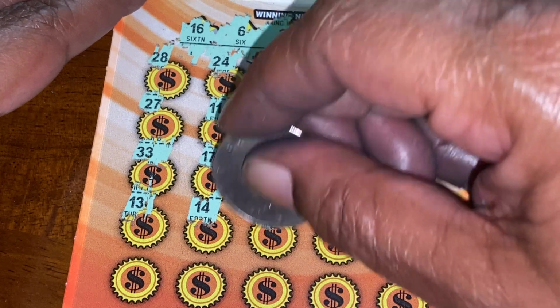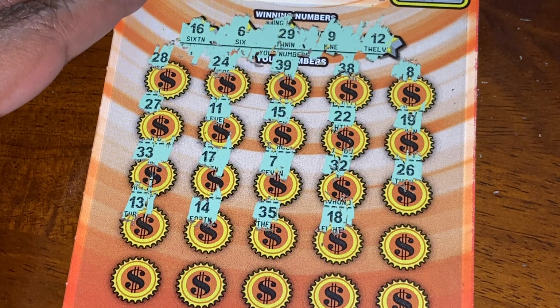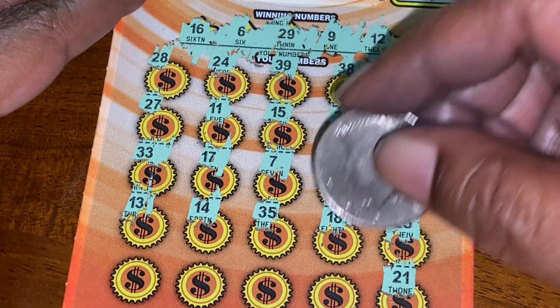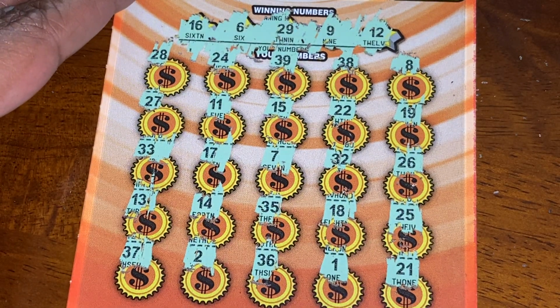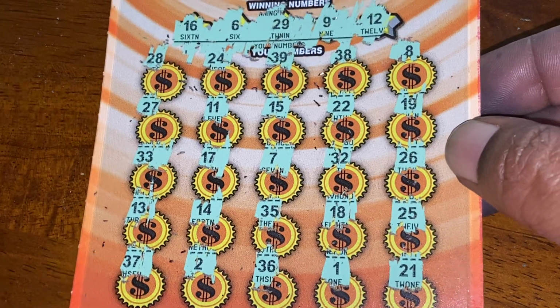I see nothing. 35, number 18. Come on, come on, come on. 25, 21, number 1, 36, number 2. Now, why couldn't that be 12? And number 37. Well, folks, this ticket is a bust. Next.